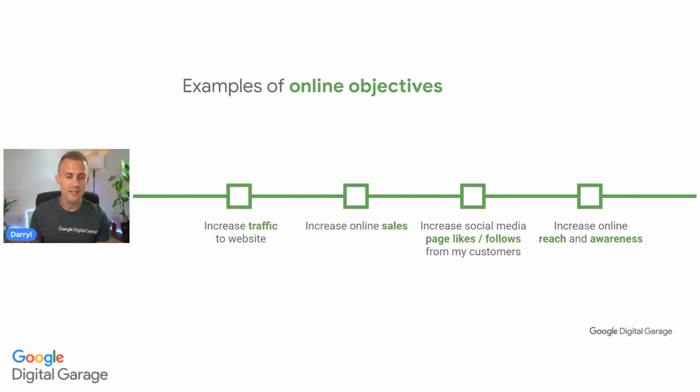Establishing what the goal is is so important, because if you don't, you're just going to niddly diddly. Oh, let me try that. Oh, that didn't work. And if you've got ADHD like me, you're going to be like, I don't even know where to go. So establish what that goal is, and then we turn that goal into an online objective.